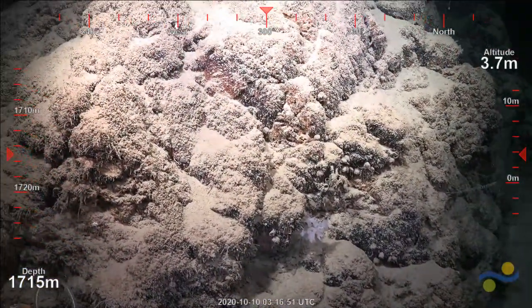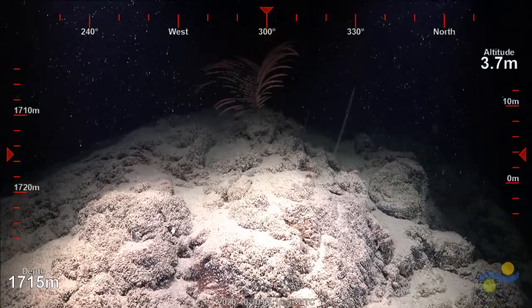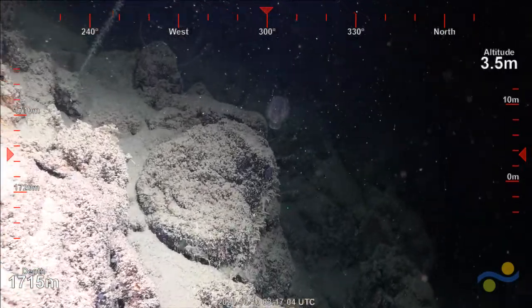Now, was that black coral? It was quite pink. Yep, there it goes. I just checked my publications. As a ctenophore. Ctenophore, is it? Yeah.